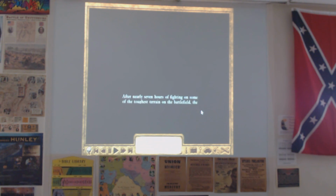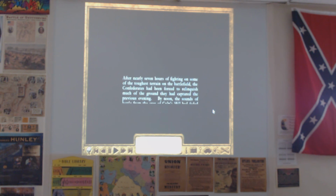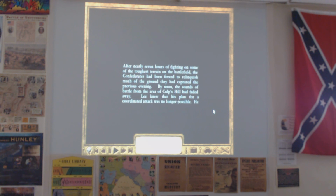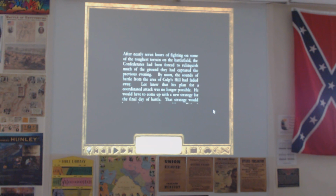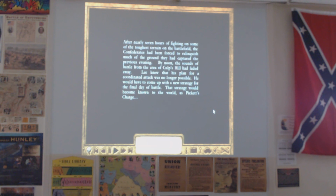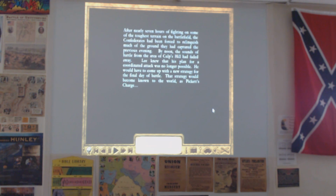After nearly 7 hours of fighting on some of the toughest terrain on the battlefield, the Confederates had been forced to relinquish much of the ground they had captured the previous evening. By noon, the sounds of battle from the area of Culp's Hill had faded away. Lee knew that his plan for a coordinated attack was no longer possible. He would have to come up with a new strategy for the final day of battle. That strategy would become known to the world as Pickett's Charge. And we'll have to pick it up tomorrow.